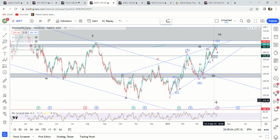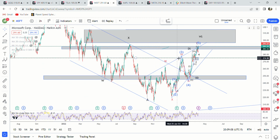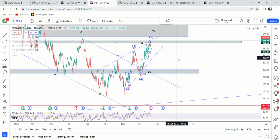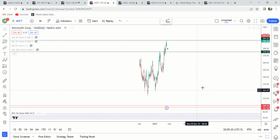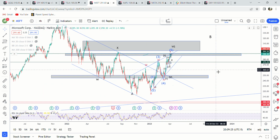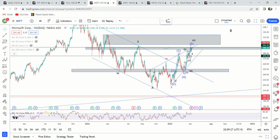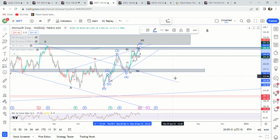From this point on, again, Microsoft, not sure what's going to happen. But it did hit the very top of this X wave. So if this is A and this is B, you would think they would only come down here to the bottom of A if it was going to go down to C right now. But there's a few different possibilities. It could also be a diagonal.